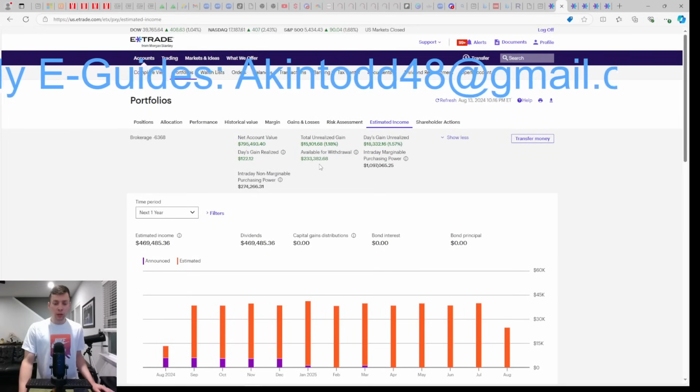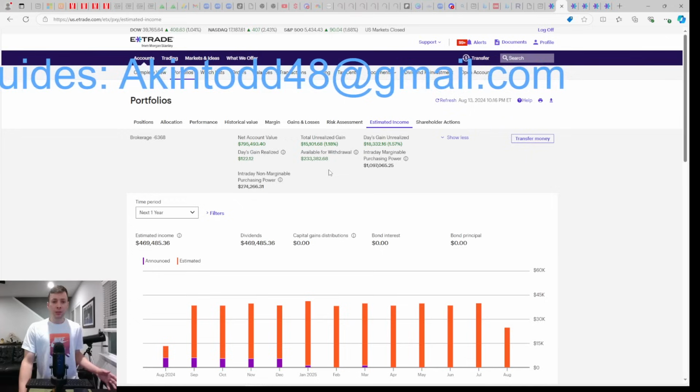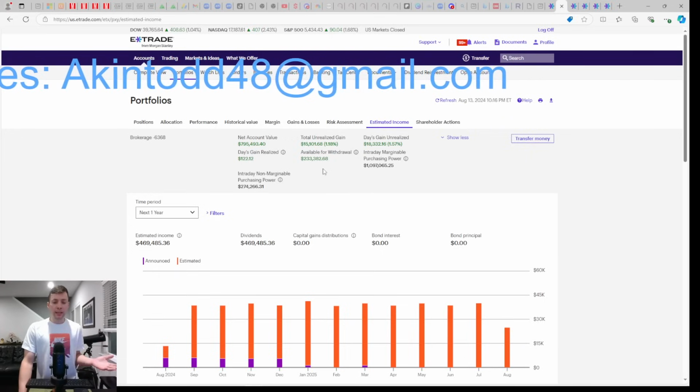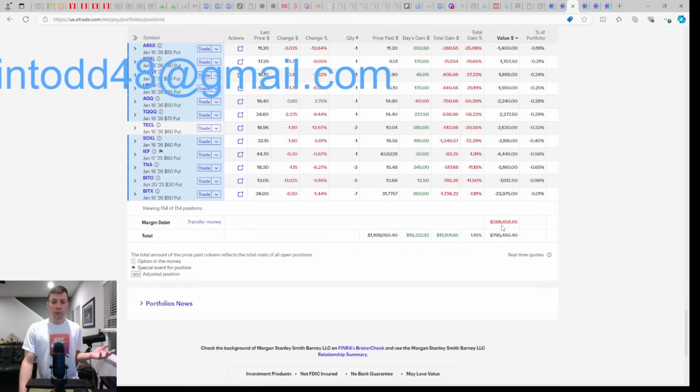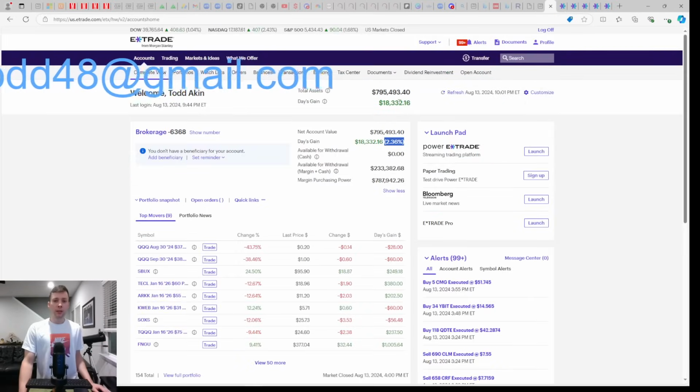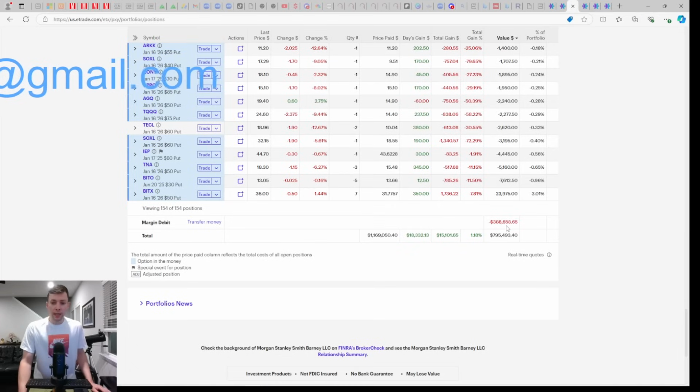So the key is watching your maintenance in these Roundhill and Yieldmax funds and watching your insurance. Okay, I keep the insurance on and I keep my maintenance low. All right, and that way I can live off this margin. This margin will be paid back in less than 1 year because of my dividends. My dividends of over 400,000 per year will pay back this margin debt in less than 1 year.